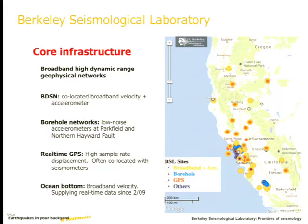Anyone have any idea? Who thinks it would be able to record that type of ground motion also? We're talking 1 meter versus probably 10 to the minus 7 meters, which is 1% the width of your hair. That's a huge order of magnitude difference, right? So a broadband velocity seismometer will clip if it moves too fast.